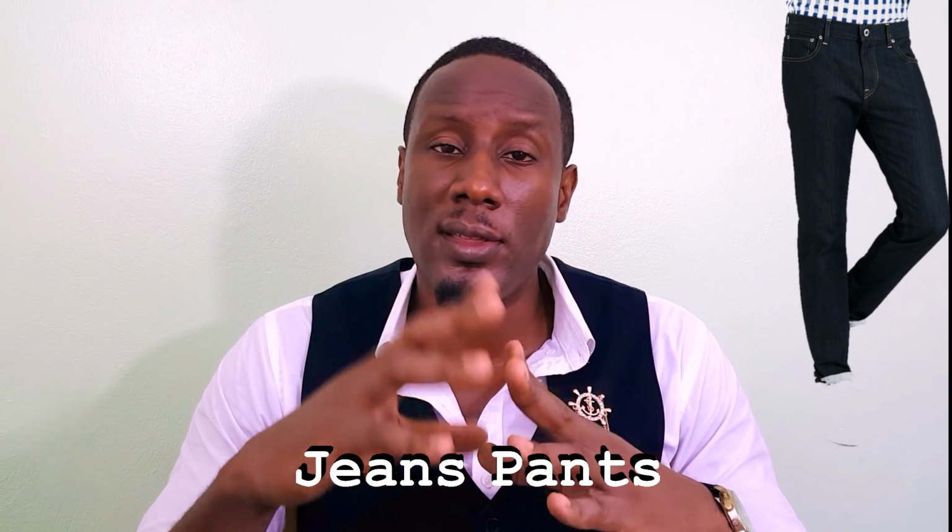Next up, the jeans. You should start with a dark wash or navy blue, same thing, and a pair of black jeans. These are very versatile as well. They can go with basically any outfit you can put together. I recommend starting with plain jeans. That's no rips, no tears, no fancy decorations on the back pockets or so forth.